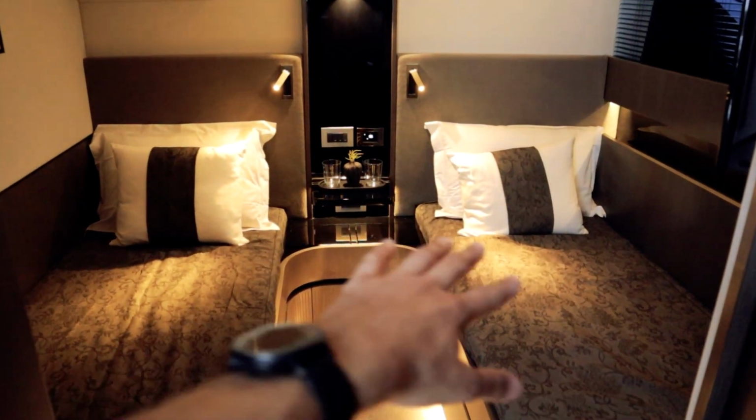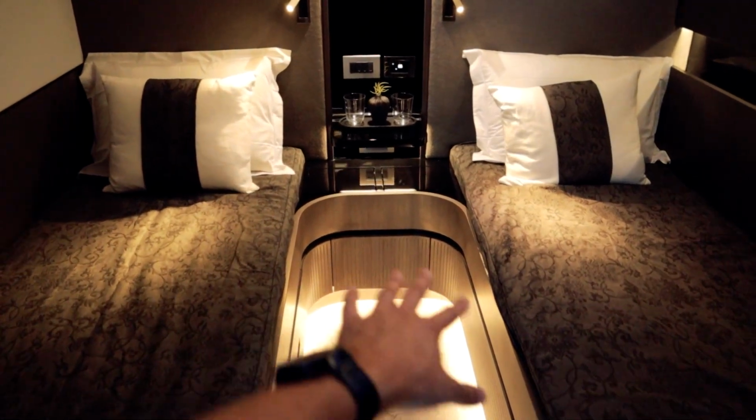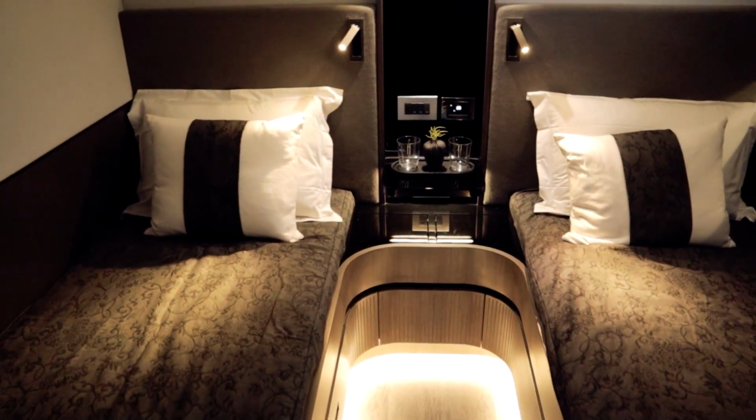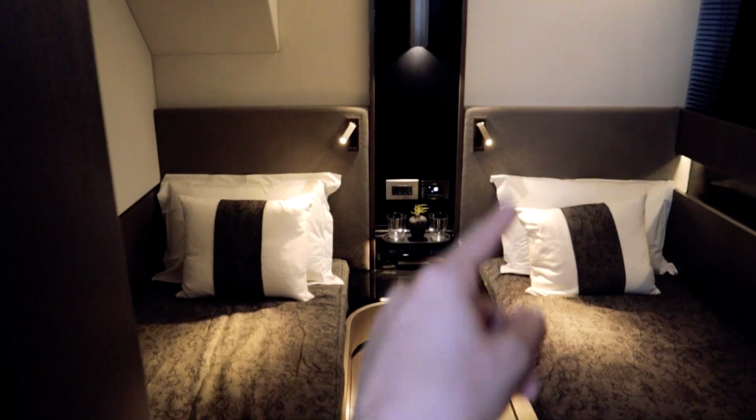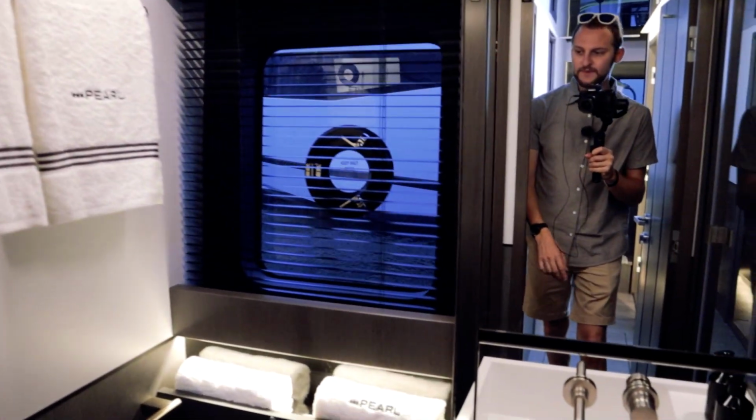So you're gonna get 2 single berths there, but it carries that really cool LED accent around the base and a little bit of texture that we've seen elsewhere on the boat. And again, one of my lights that I'm for some reason obsessed with. I will take a quick peek in this bathroom.